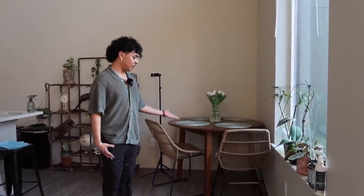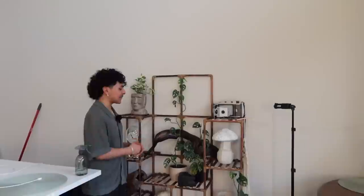Now we get to the kitchen. This is also where I spend most of my time, mainly because the living room is right there and the kitchen is right here. Over here we have my beautiful, beautiful table in which we never eat. We've only eaten once with my siblings and that was it. I love this table so much. It brings me a lot of happiness. I needed a table. And over here, oh my gosh. I'm very proud of this.